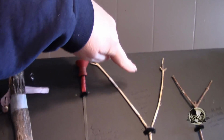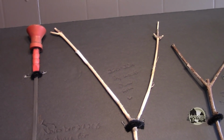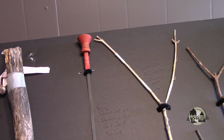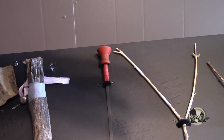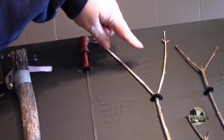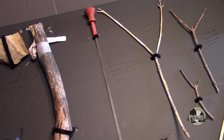Okay, this Y stick I found, it was 2015 or 16, I don't know the exact time, but I found it between the dump area and Creepy Valley, right along the wood line, and it was laying under like a tree, but all the bark had been stripped off of it. And it's just a perfect little Y stick, and I just knew it was something special, so I kept it.